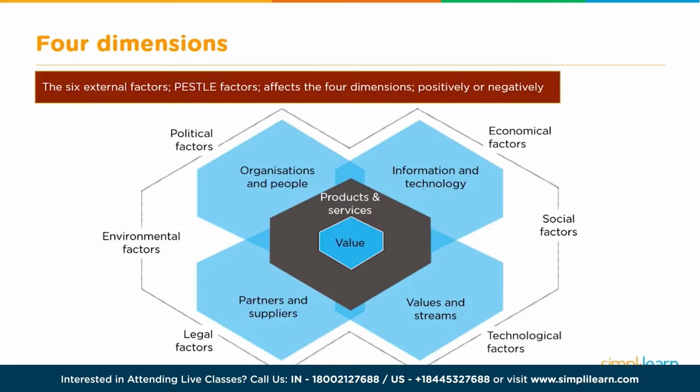Whereas for information and technology, the car itself is a technology device. Then there is information about the schedule or information about the driver. Similarly, the technology platform, the mobile app you use, can be what you visualize for information and technology. For partners and suppliers, generally, if you look at examples like Ola or Uber taxi services, the drivers are not employed by Ola or Uber. They are the partners and suppliers providing the taxi services on behalf of Ola and Uber. Similarly, internet services will be provided to Ola and Uber by a supplier.